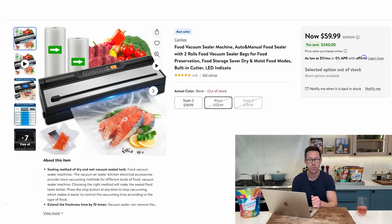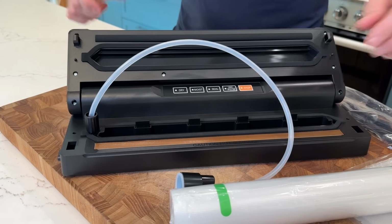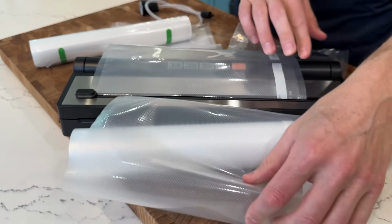It comes with the machine. It comes with bags, a roll of bags. It also has the attachment to suck air out of a wet moisture or a container, which is really nice too. And it has a convenient cutter on the top also. I will say it did not feel as high quality as the Food Saver brand that I have, which is currently on sale also at Costco. But for $59.99, it seems like a very good deal.